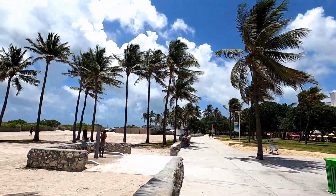Now, you know me, I gotta make my way out to the beachfront, so hopefully I can carry all this stuff out to that beachfront, lug it as we go. Let's take a look. It's worth noting the weather as well.